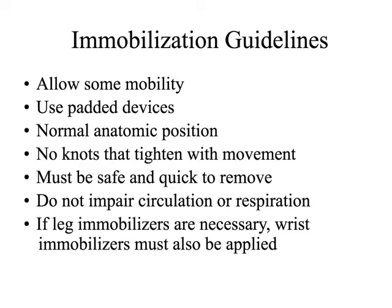All immobilization, if they come with immobilization, they're required to have some mobility. They need to be padded devices. It needs to be in normal anatomic position, so no crazy stuff like this. No knots that tighten with movement, right? It shouldn't be impairing circulation or respiration. And if you've got a person on the CT table and you're using wrist immobilization, you have to have leg immobilizations as well, right? So if they jump off there, it will be interesting.